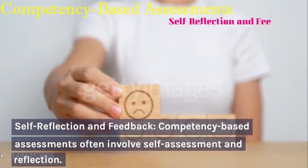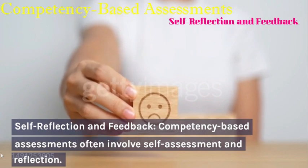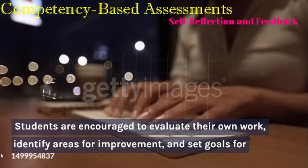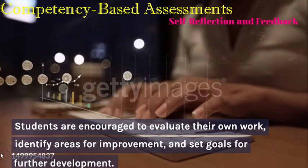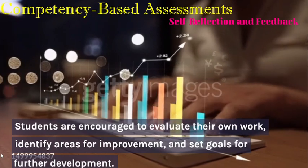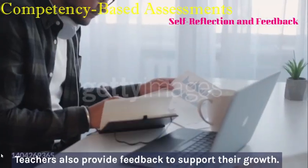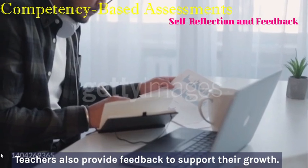Self-reflection and feedback. Competency-based assessments often involve self-assessment and reflection. Students are encouraged to evaluate their own work, identify areas for improvement, and set goals for further development. Teachers also provide feedback to support their growth.